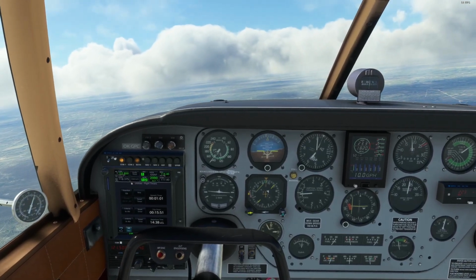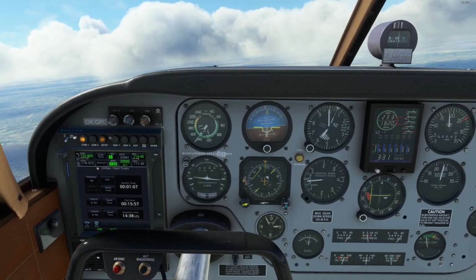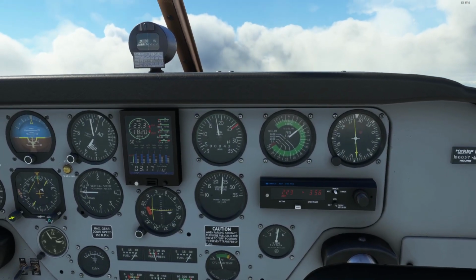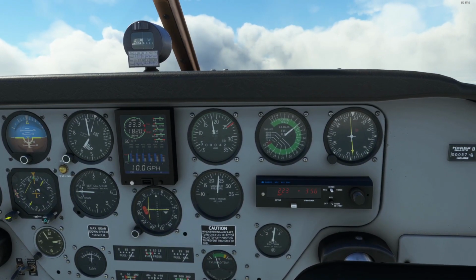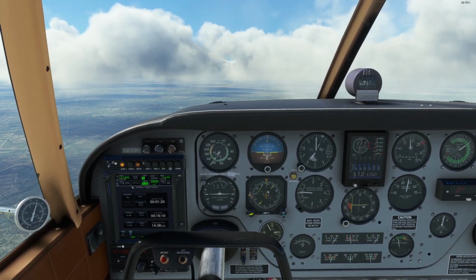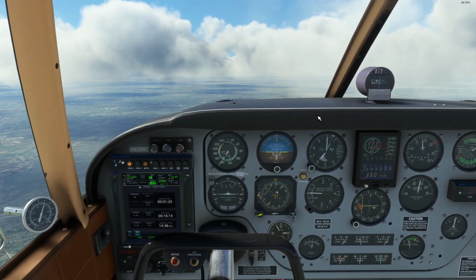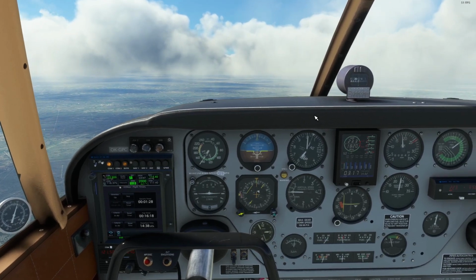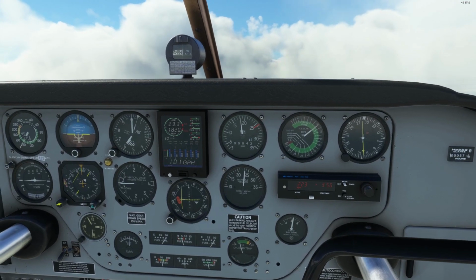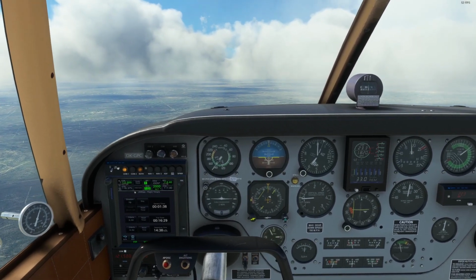So actually, let me try to fly 290. I've also set my ADF card to 290. And the needle should point to 284. Was it? 284, yes. It's pointing to 284 right now. Okay, so let's fly like this and see what happens.